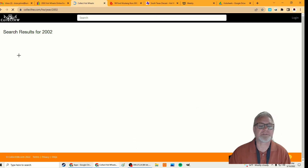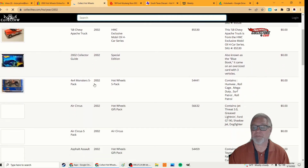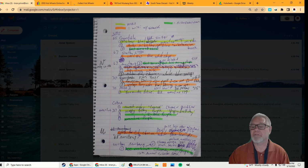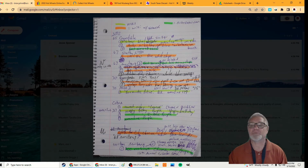And so, yes, guess what I did? I scrolled down and I went through every single one of them. Here it says there's 895, so I'm not sure which is correct, but I went through every car. Once I do that, I mark it. Everything in dark green are cars that I verified, that I found on collecthotwheels.com. Interesting that they weren't on the Wikipedia site, but that's why you have to do the research.